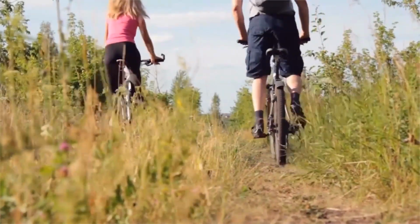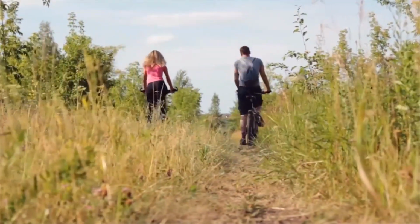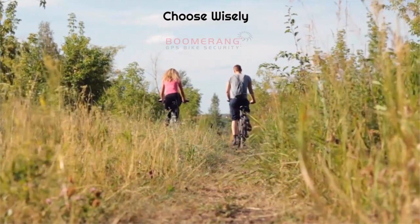So when choosing a GPS device for your bike security, choose the product that truly works. Choose wisely. Choose Boomerang.